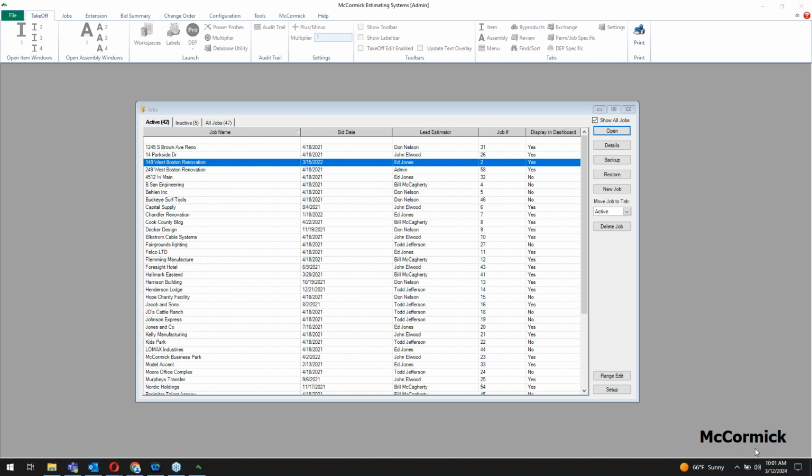So jumping into the system, I'm going to go through some of the differences from the Win 1000 to McCormick, again, which used to be called Win 3000, and some of the enhancements in there that are really just going to make everything a little bit easier for you guys: faster to get bids out, more accurate, some of the bells and whistles, things like that. I am going to leave some time at the end, so if you have any questions, definitely don't hesitate. Just throw me a little question in there, or at the end, call into our 800 number.